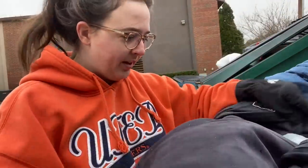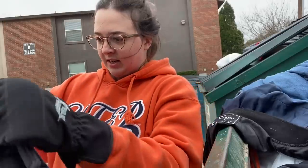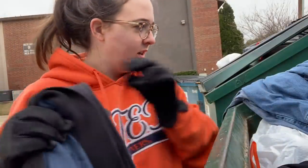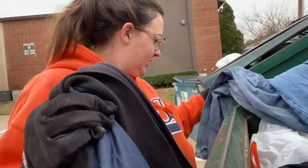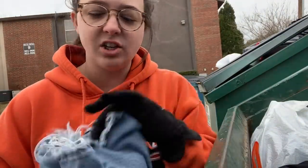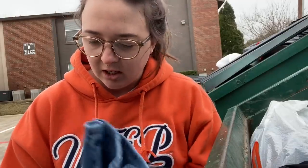Okay. Well, I could get a few things out of there. We got two coats and two pairs of jeans. These are a little torn up on the edges, but they're still donatable since they don't have any like super major holes or tears or anything like that. So there we go, some clothes.